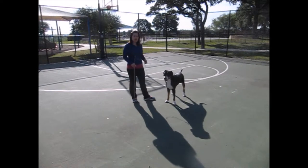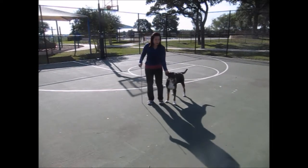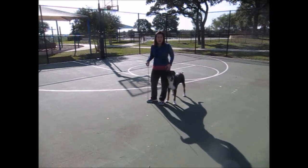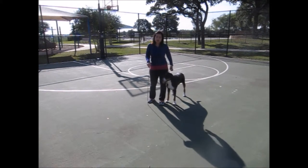Next thing I'm going to show you with Vesta is how to teach her the trot. So you remember in obedience, she was always right here, right glued on my leg. And that's a problem in conformation. You don't want the dog right up on you. You want the dog to move out and to move freely.